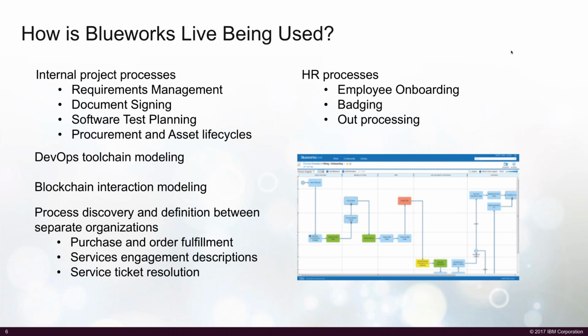different departments or organizations. For example, seemingly internal processes such as HR, document signings, and DevOps tool chains typically are contained within a single organization, but probably involve people from different departments and different chains of command. Those people can be difficult to bring together. The inter-organization processes such as purchasing, blockchain design, and asset tracking, those absolutely involve people from entirely different entities and different organizations. In each instance, these processes can be difficult to define and standardize, so that's why we designed Blueworks Live to bring everyone together and allow it to really shine in that collaborative process discovery.